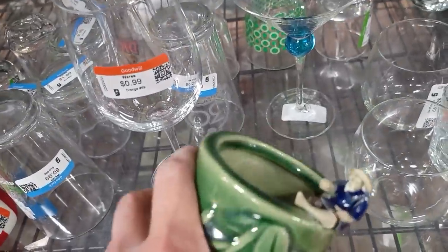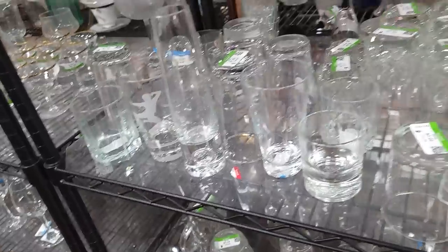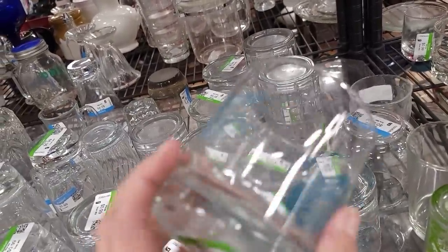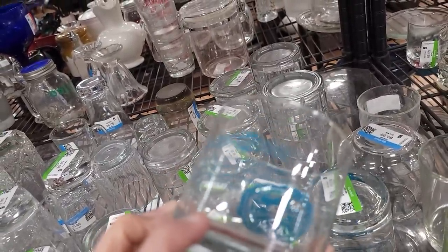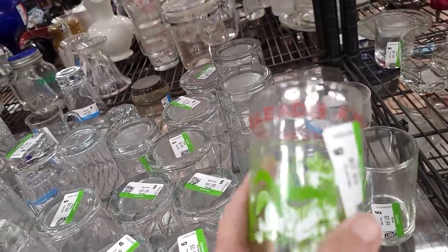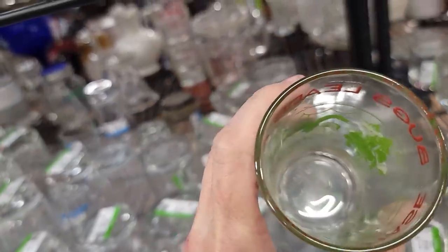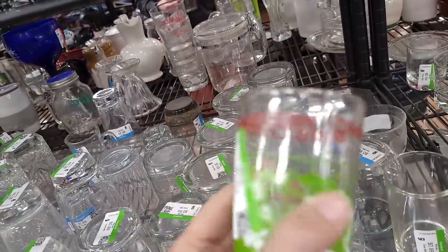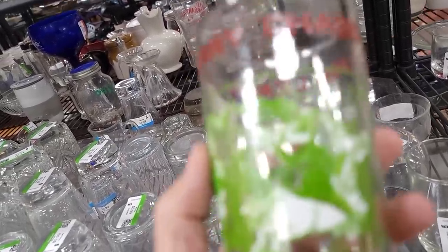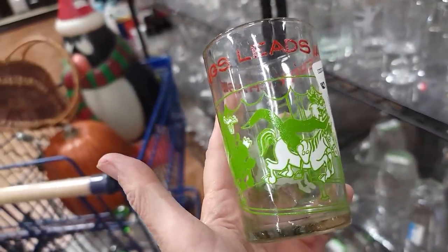Got a little mud man planter. Looks like he's missing his fishing pole. What are these? Yeah, it's La Margarita de Don Pilar, so from a restaurant. Oh, is this one of the little jelly jar guys? It says Sylvester. It's only 99 cents. Oh, it's Bugs Bunny. Okay, it's Bugs Bunny. They're on a carousel. Yep. We're going to grab that for 99 cents.